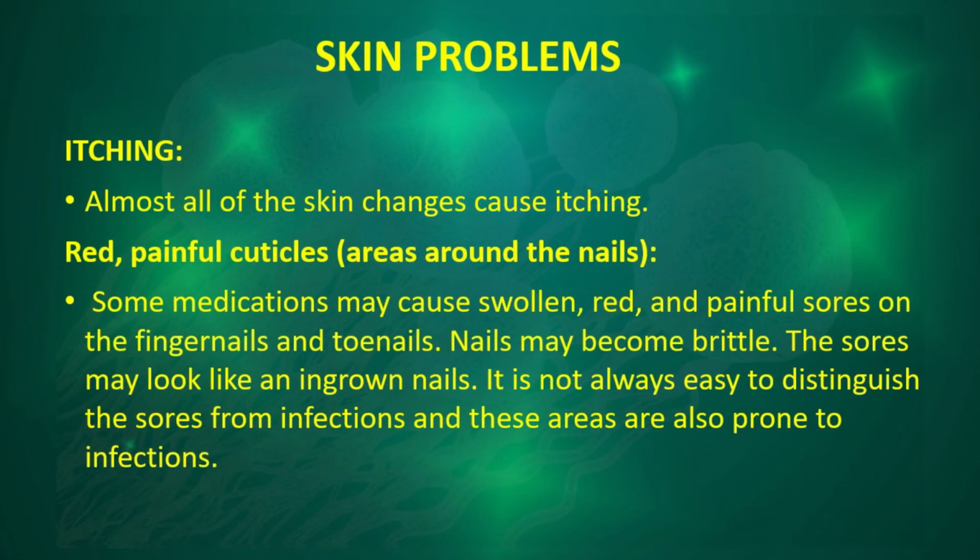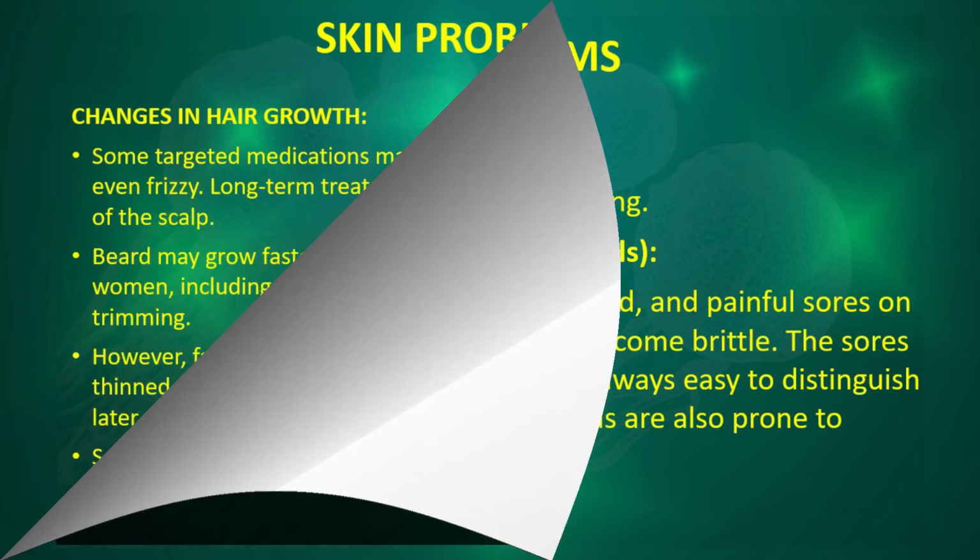Skin problems. Itching. Almost all of the skin changes cause itching. Red, painful cuticles, areas around the nails. Some medications may cause swollen, red, and painful sores on the fingernails and toenails. Nails may become brittle. The sores may look like ingrown nails. It is not always easy to distinguish the sores from infections, and these areas are also prone to infections.